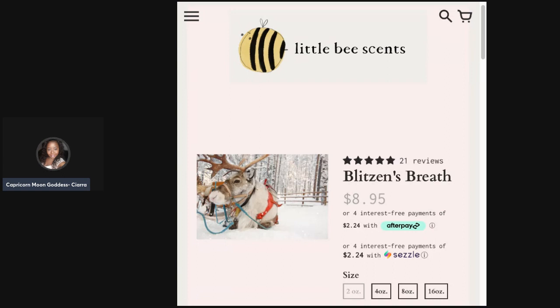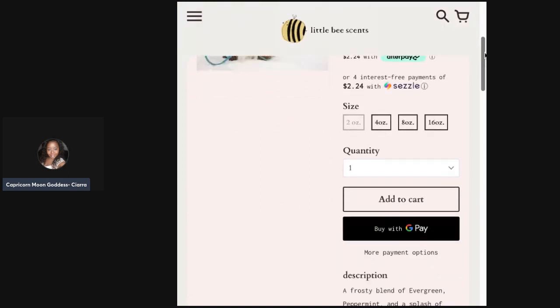I also like their water mint fragrance. That one is pretty strong too. It's a little bit more on the spa side. But let's go ahead and look at the fragrance notes.